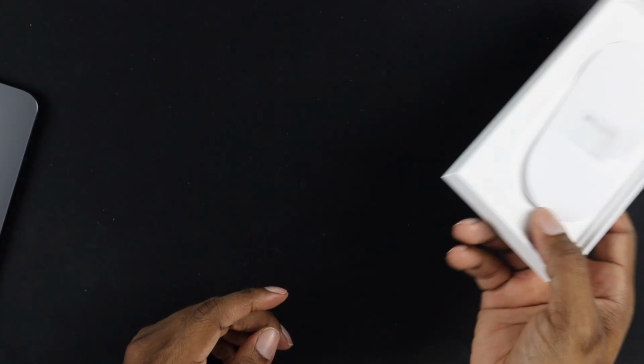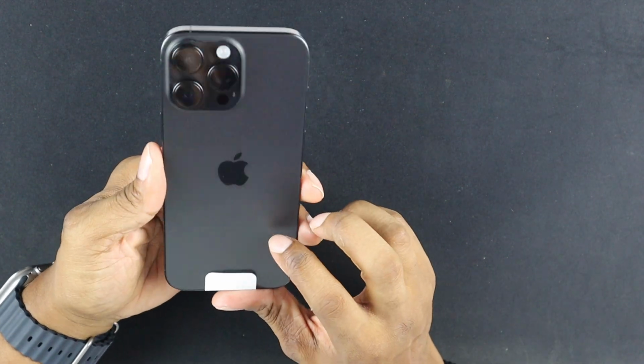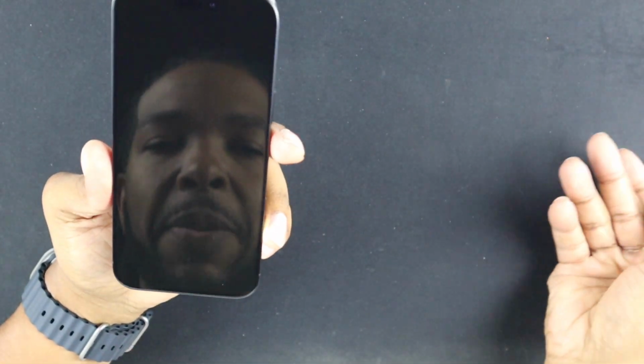I mean, it's not really an unboxing experience for Apple anyway, or well, for most phones now are pretty basic. But anyway, so let's go on and take a look at this here. Let's peel this off of y'all. Oof. Man, this is beautiful.